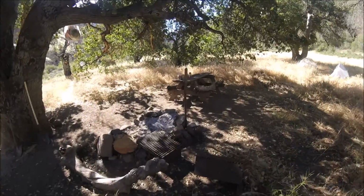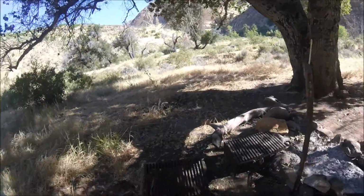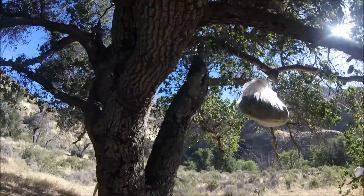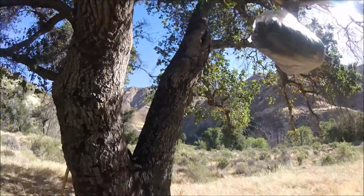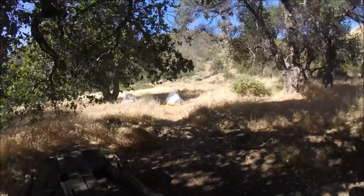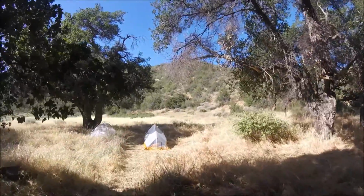We got the fire pit here. Not really any good seating right around the fire pit. And then coming over here, there is a small beehive up in that tree right there. But the bees haven't really bothered us too much, besides when we got here last night we had a couple dive bomb us, but didn't get stung at all.